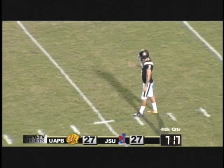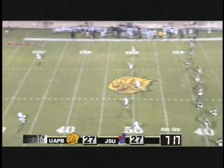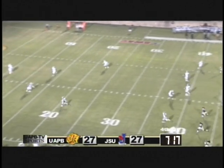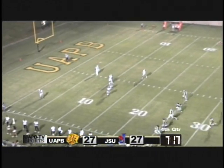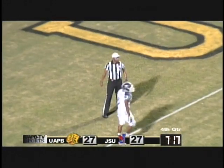Strickland set to kick it away here. His field goal a moment ago tied it up at 27. And the kick is a touchback. Nice kick there. Angle to the left side for a touchback.